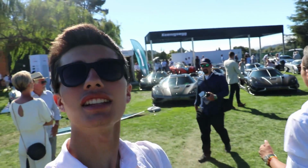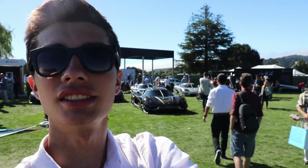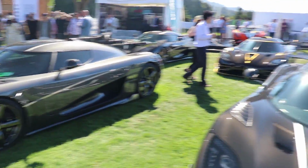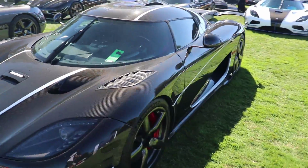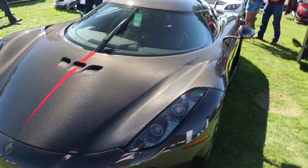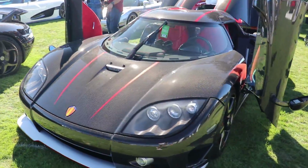And when I say sea, this is literally a sea of eggs. I kid you not, this is a full-on ocean's worth of eggs behind me. We're gonna go through all of them. We got the first one right here, Thor. We got the second one right here, the Draken. We got a full carbon Regera, and then a full carbon CCX.